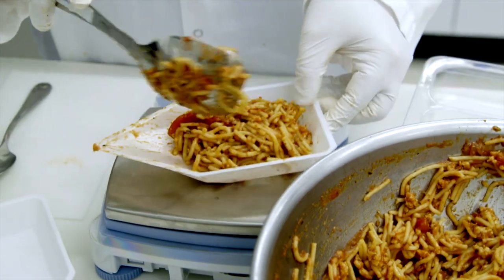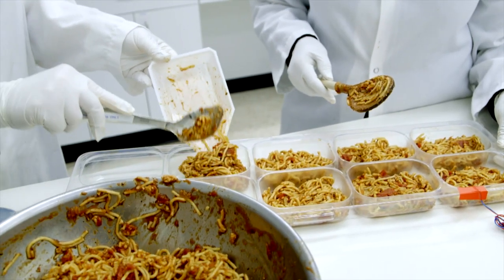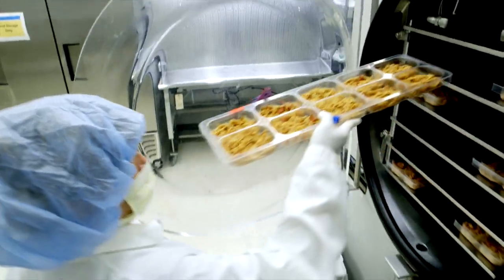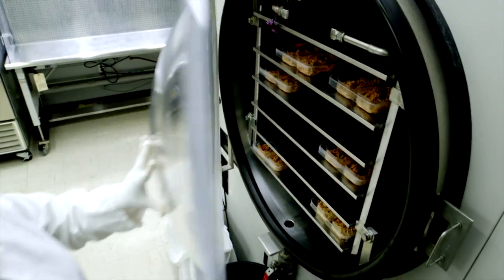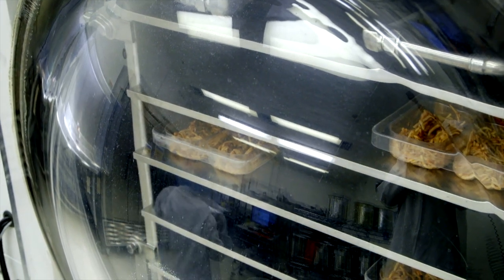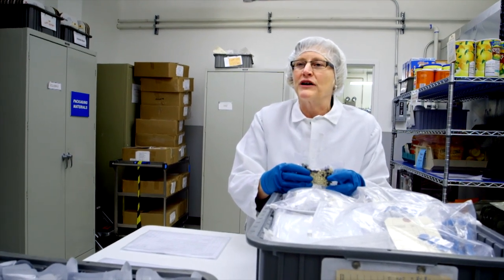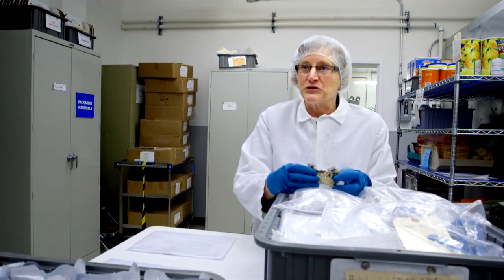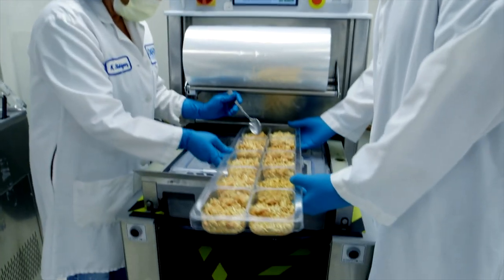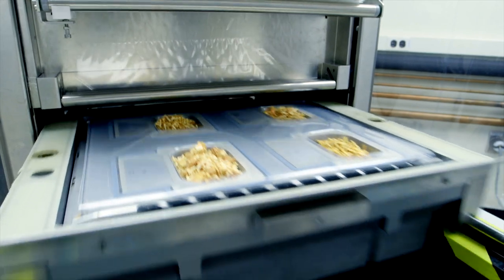That's because it costs $10,000 for every pound blasted off to the astronauts. So NASA adopted a reduction technique, also used by the military. Freeze-drying removes a high percentage of the moisture, so typically when we freeze-dry our products, we take them down to about 3%. Each portion now weighs just 1 ounce. Cost to transport, $660.